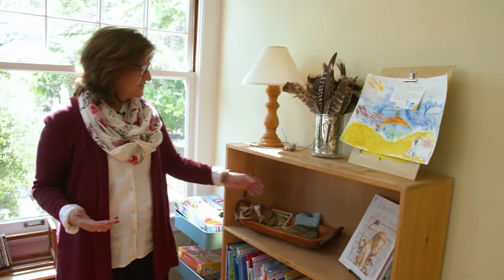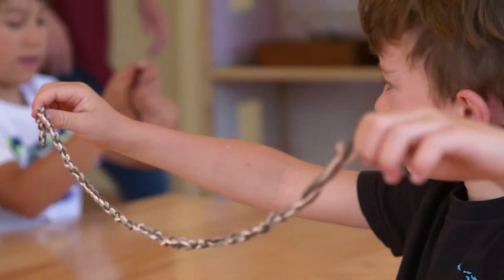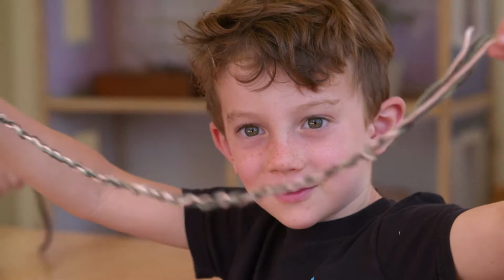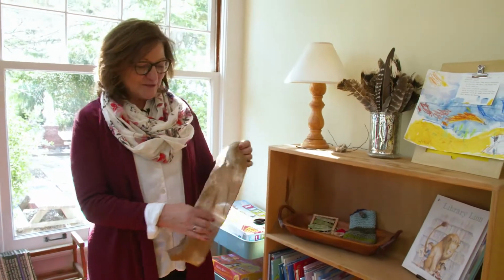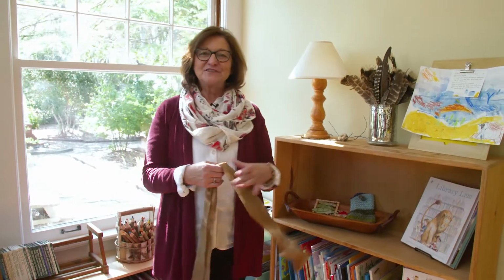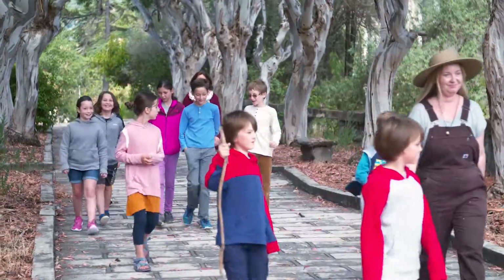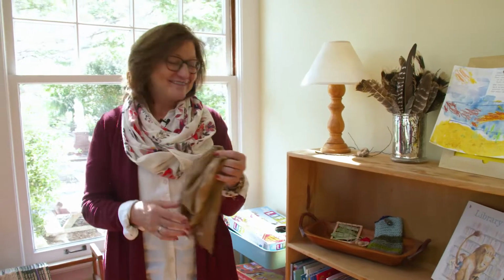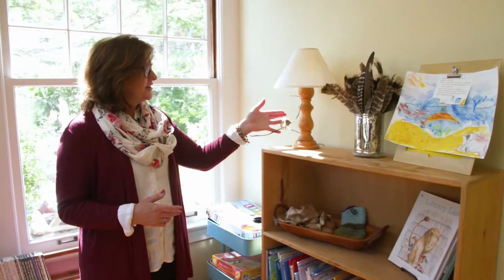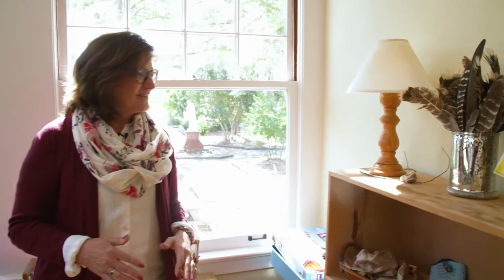A couple of projects we've had them do, for example, in kindergarten we teach finger knitting. By first grade, they have needles and they're knitting. This was a white silk scarf that we gave to the children. They went out to the creek, foraged for mushrooms, made natural dye, dyed the scarf, and it became a Mother's Day present. And here's a hummingbird's nest the children found outside. We like to bring nature indoors and integrate it into the classroom.